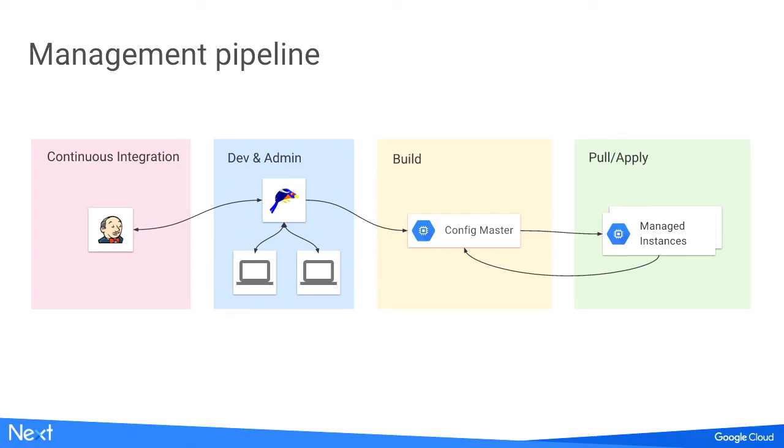So our instances have been built and configured. How do we make changes to a customer environment? Our management pipeline is driven by open source projects. We use Gerrit for Git-based code review and Jenkins for continuous integration. Gecko strives to be a management framework with strong accountability for changes. So how do we achieve this?